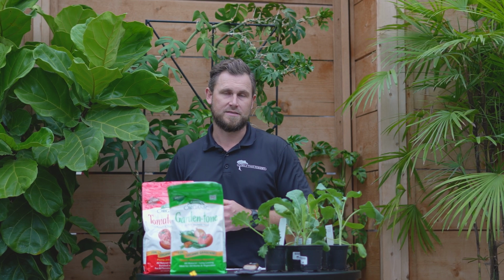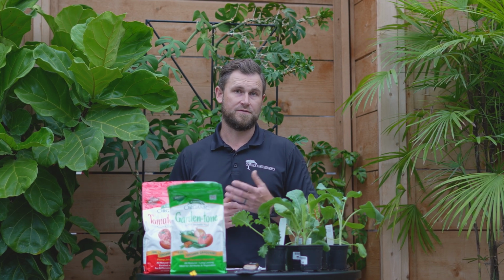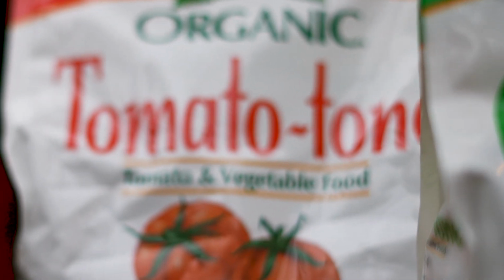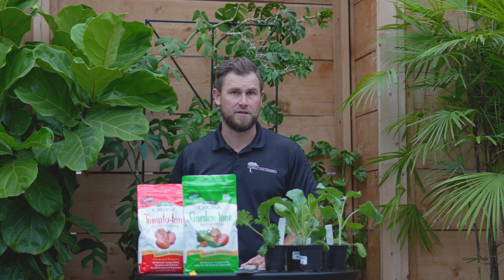We don't need to do a lot of that necessarily. But the one thing we do need to consider is fertilizing. And so today I've brought out the Garden Tone and Tomato Tone to show you. These are both an organic slow release fertilizer.